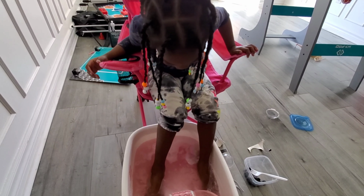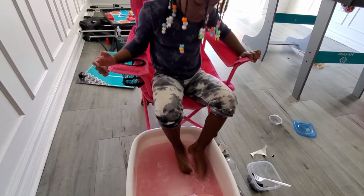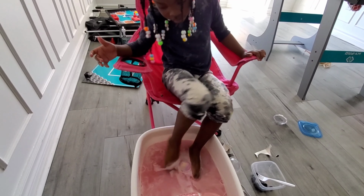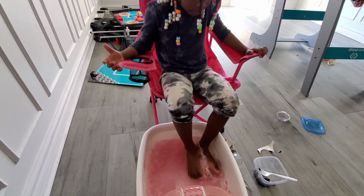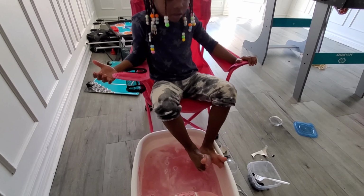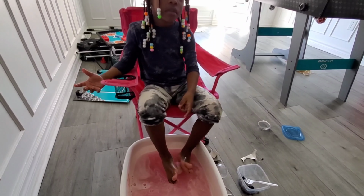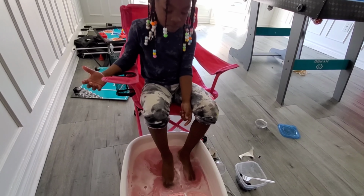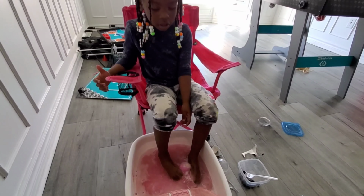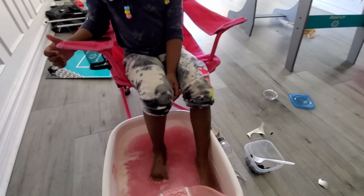Oh my god, it's all colorful. Yeah, my foot only can get it, not my hand. My foot is all colorful. Oh, colorful? So that's why I'm holding this. What's this? A bath bomb. I see a bath bomb. Is it done? No, it's not done.